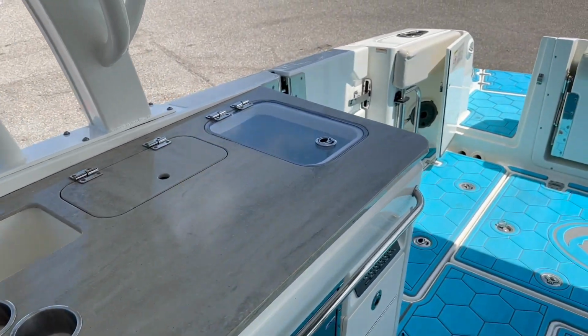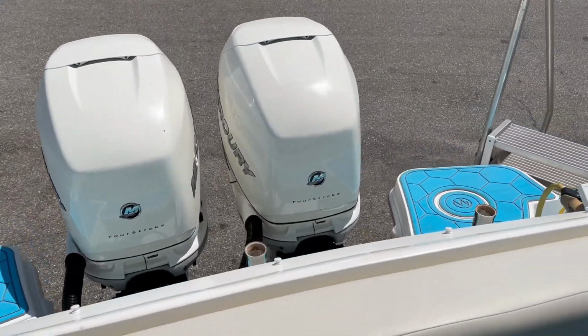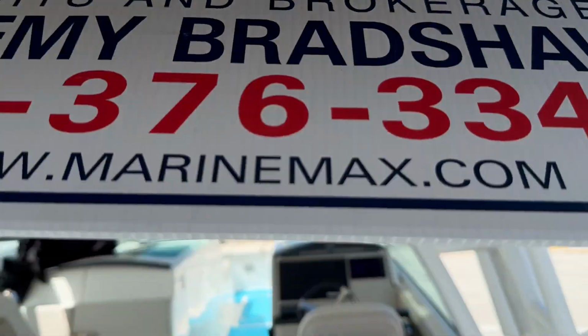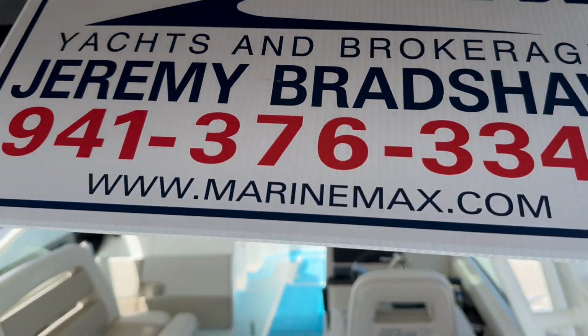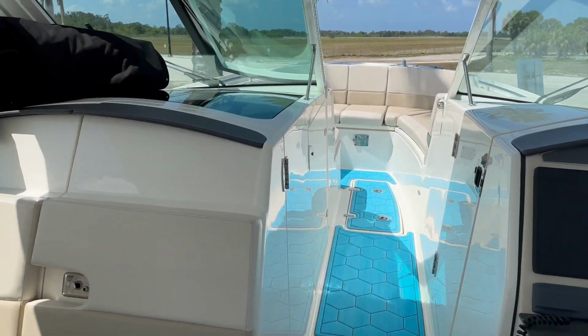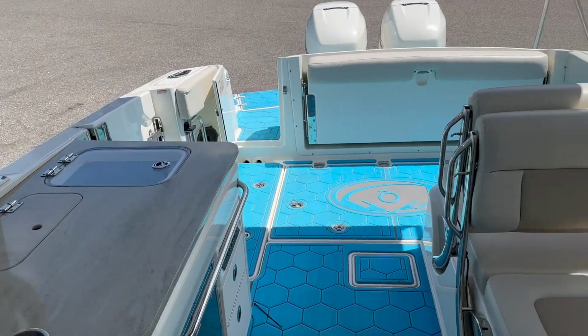So anyways, recap, 2019 Boston Whaler 32 Vantage, located at MarineMax in Venice. Again, my name's Jeremy Bradshaw. I'm the listing broker. There's my information right there. And boat's going to be marketed at $339,000. Located here at MarineMax in Venice. If you'd like some additional information, feel free to give me a call.